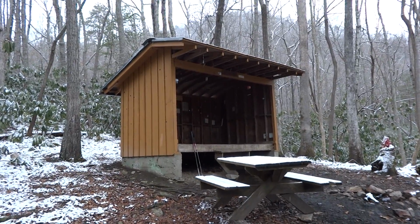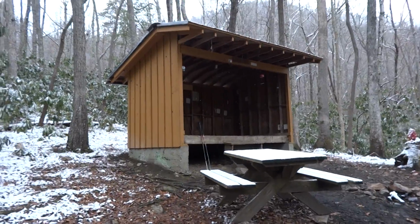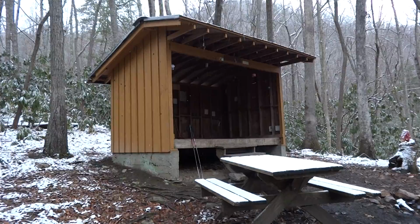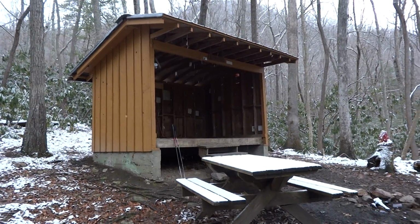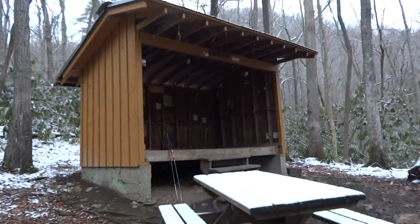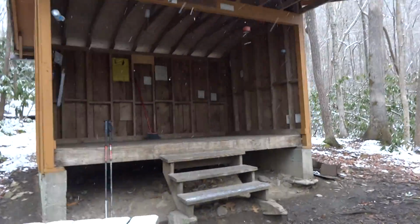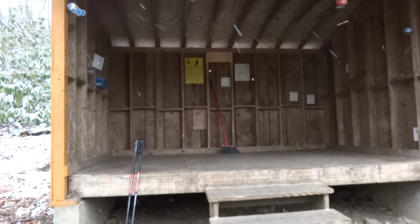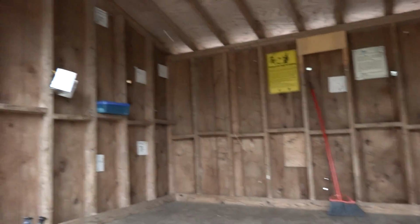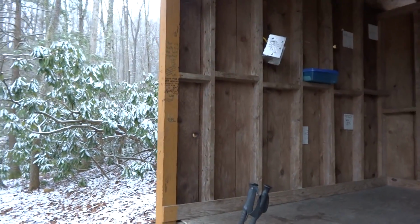Here is Watauga Lake Shelter, another typical Tennessee shelter. We painted the exterior of this one several years ago, and that's still doing pretty good with that nice brown color. The inside, yeah, it's a typical inside. Got a little bit of graffiti on it, but probably not nearly as much as what Double Springs had.